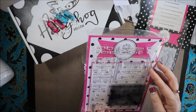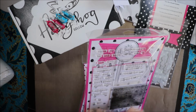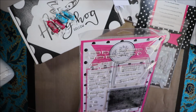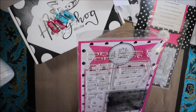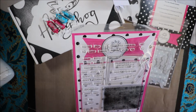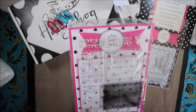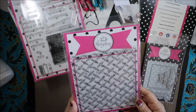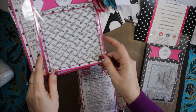And then we have a lot of sentiments: man, spouse, partner, fiance, husband, grandfather, father, all-star, happy Father's Day, daddy, cousin, brother, stepdad, you mean the world to me, nephew, uncle. You are the kind of father that I will look up to no matter how tall I get. Happy birthday, old sport. I hope I grow up to be like you. And then we have our Hedgehog Hollow diamond steel cut background stamp. So that'll make an awesome background.